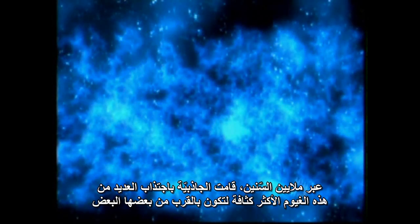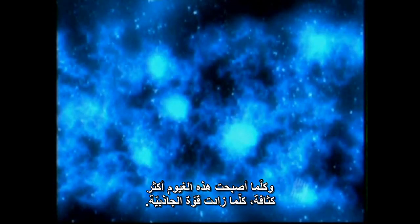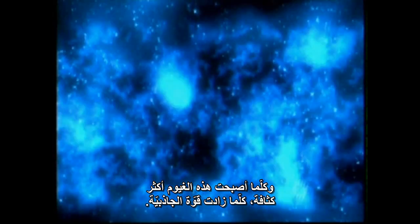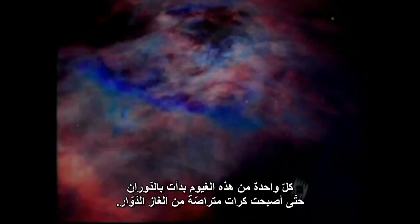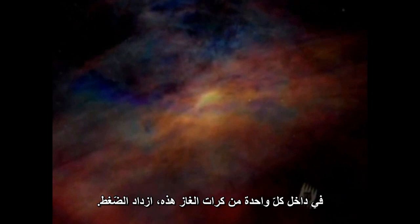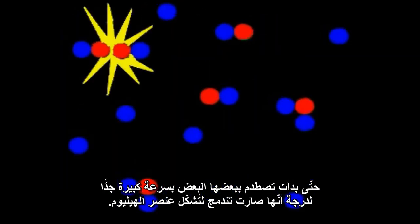Over millions of years, gravitational attraction pulled many of these denser clouds of matter closer together, and the more dense they became, the greater the gravitational attraction. Just as a spinning skater spins faster when she pulls in her outstretched arms, each swirling cloud began to spin, until they became tight balls of rotating gas. Inside each ball of gas, the pressure increased. Whenever a gas is compressed, it heats up. So hydrogen atoms in the center of the cloud started vibrating faster and faster until they were crashing into each other at such high speed they began to fuse to form helium.